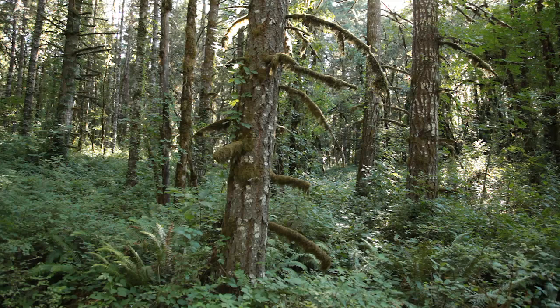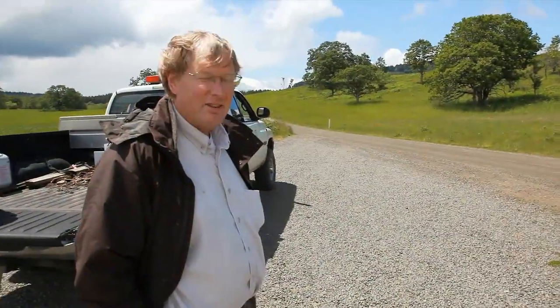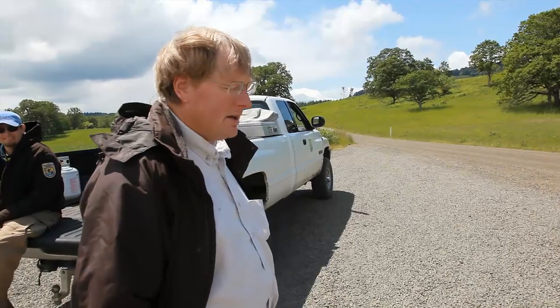Fortunately, there are many people and institutions committed to the conservation and restoration of oak savanna. One such person is Jock Beal, Chief Biologist at the Willamette Valley National Wildlife Refuge Complex.